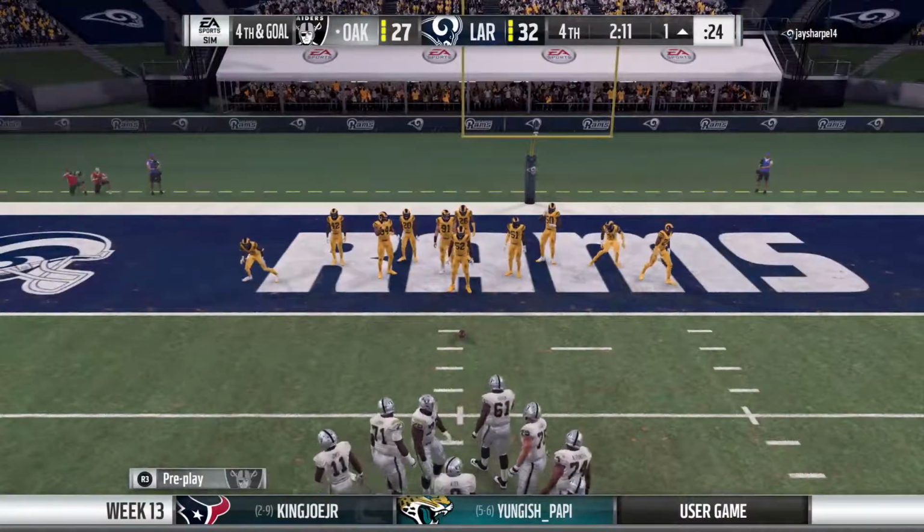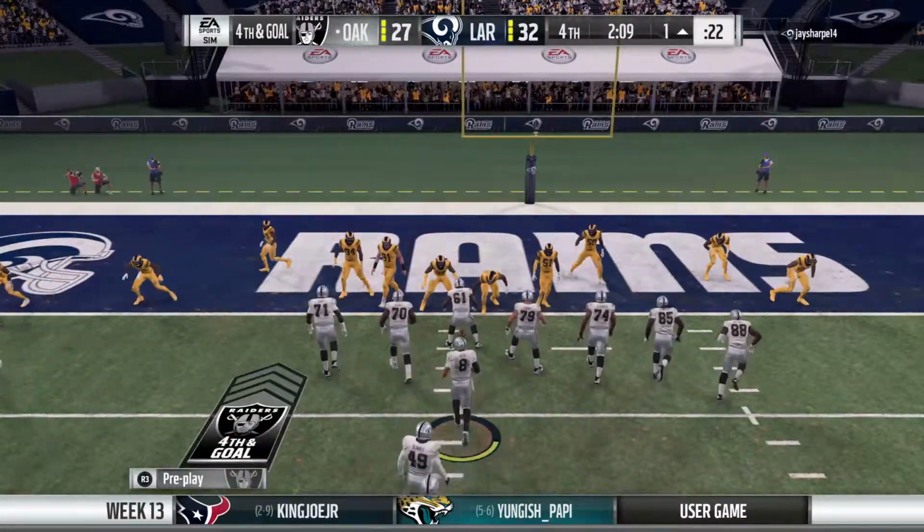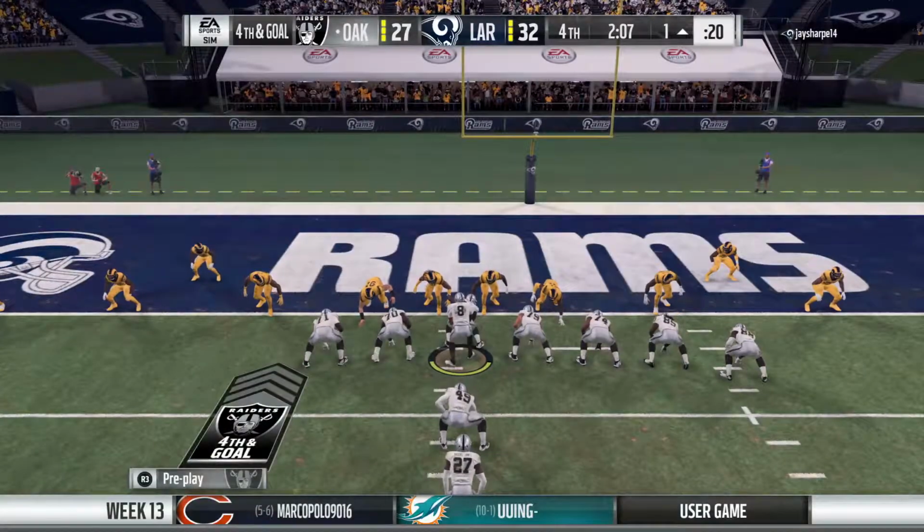Likely the play of the game here, trailing in the final quarter and going for it on 4th and goal.